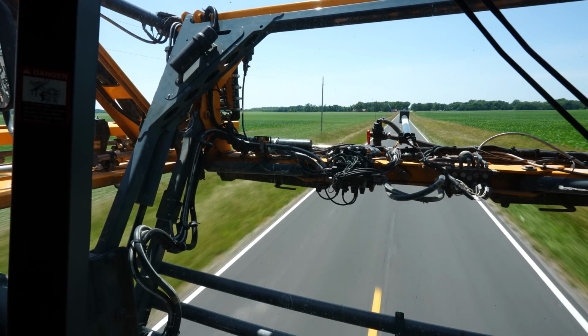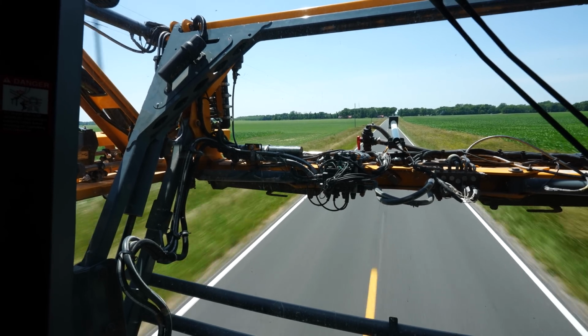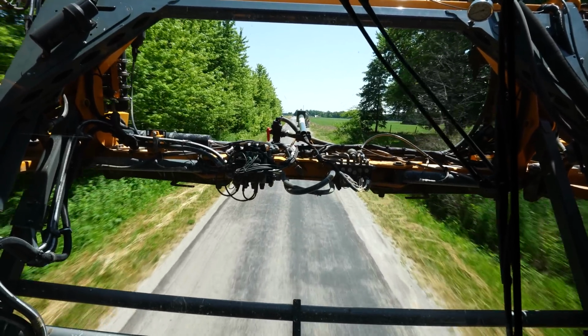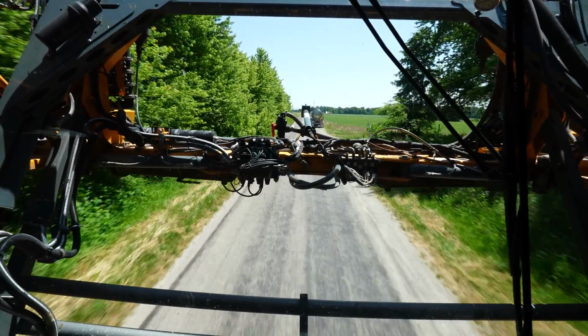I'm now headed to the last two fields, which are to the south, down closer to Neoga. Here's our stop. Tanker's waiting on us for the last fill of soybean post-herbicides.